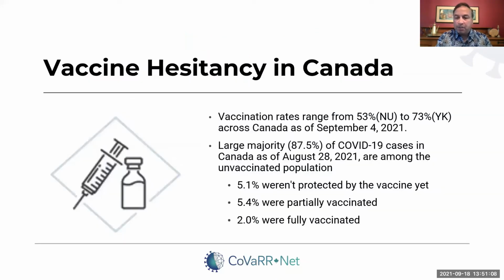So, some numbers in terms of vaccine hesitancy. It varies from province to province and territories. These numbers are based on the fully vaccinated population out of the total population in a province or territory. So it is the whole population of a province or territory, and fully vaccinated meaning 2 doses. It ranges from 53% in Nunavut to 73% in Yukon, as of September 4th.